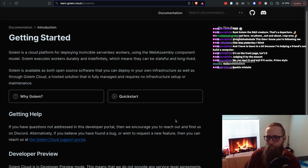So what is Golem? That's probably somewhat useful to understand what the heck they're talking about. I've never heard about it before. I just saw this on Twitter. It seemed potentially interesting, and it's about Rust. Apparently, they think they've made a really great service. Golem Cloud. Okay, so let's just read this real quick.